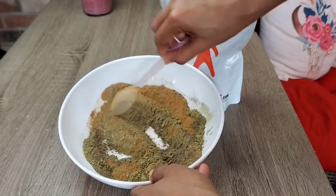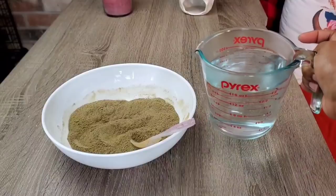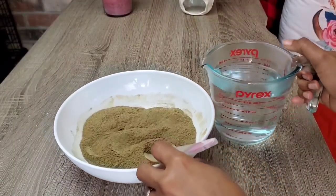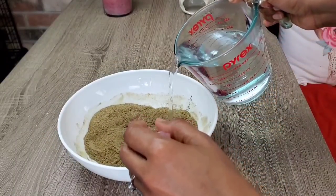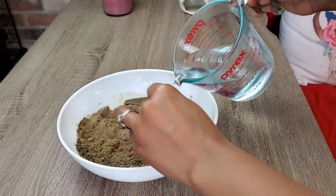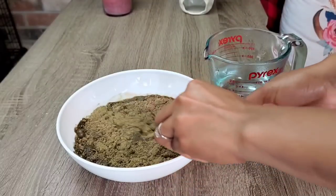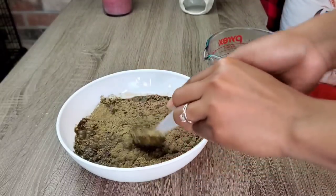I'm just going to mix all of my ingredients together, and then I'm going in with my warm water. I love to mix my Ayurvedic herbs with warm water, so I'm just going to be adding in water until I get the perfect consistency.